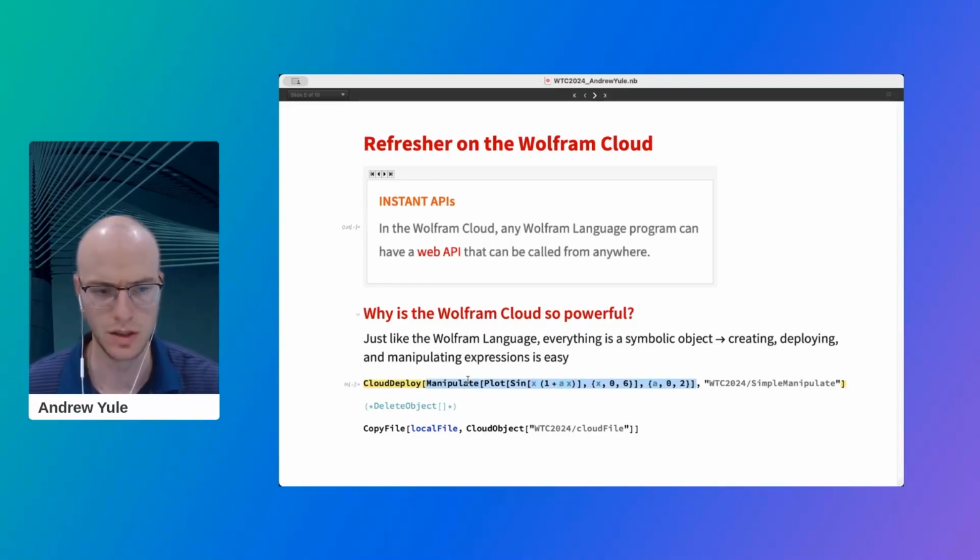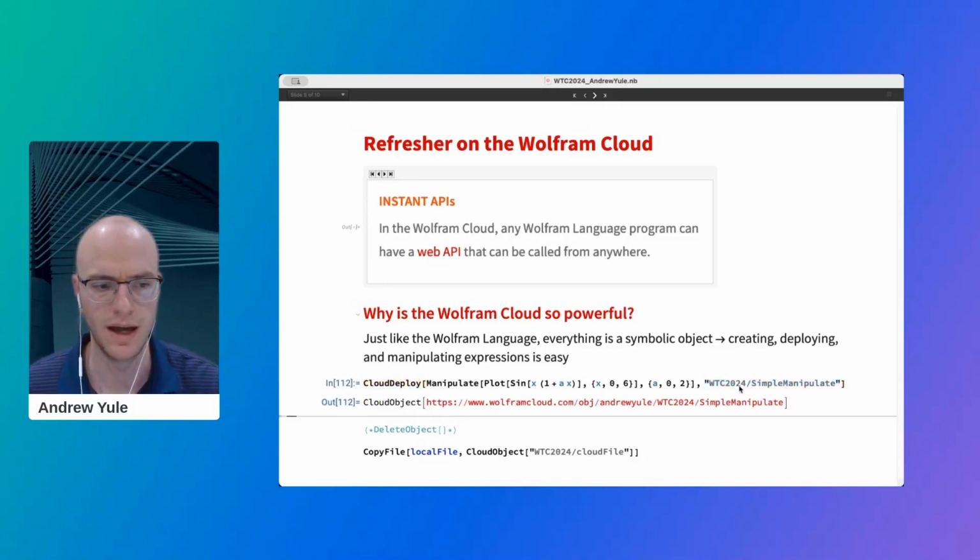You can, in one line of code, deploy that up to the cloud, and you can give it a special folder and location that you want to put it in, right? And so if that gets deployed, you get returned this cloud object that has the URL.